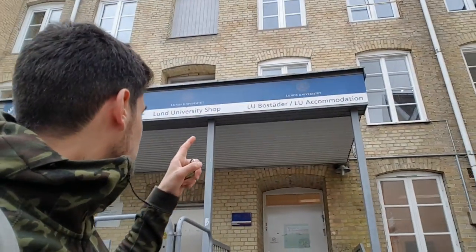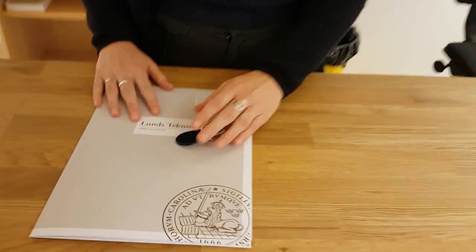I just got off the train. I came immediately to this building, which is called Lund University Accommodation. Yes, I have the keys here. Great. So the keys are here, and I will explain you some information.